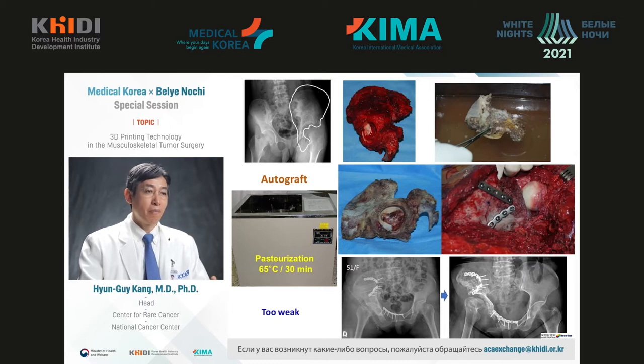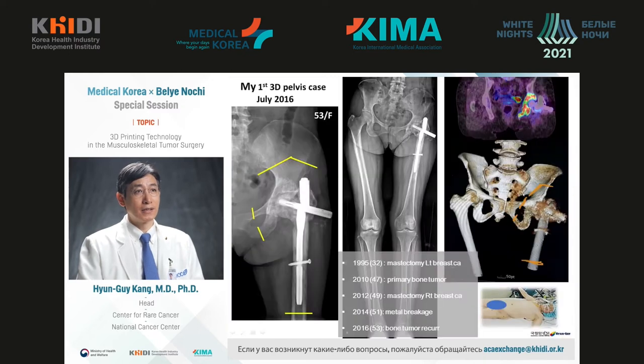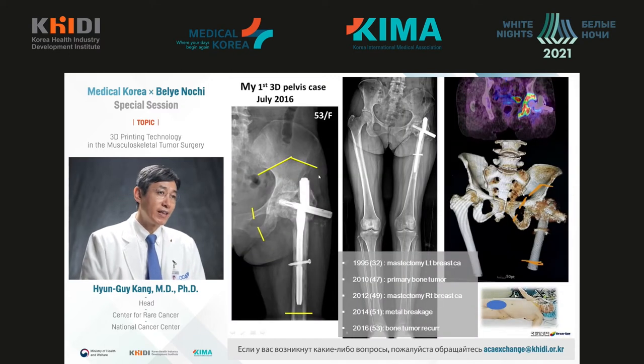Among existing methods, there is, for instance, the autograft method. After the tumor tissue is resected, it is pasteurized at 65 degrees for 35 minutes, and then fixed in the same place where it used to be. The problem is that the tissue turns dense and could get destroyed. In the case of an allotransplant, it is hard to find a bone of similar size, and it takes time for allograft shaping and fixation. The reconstruction time is also quite prolonged.